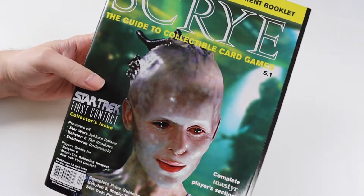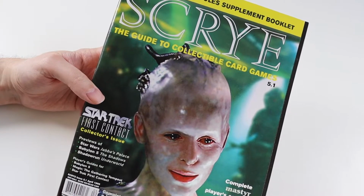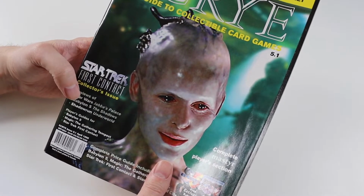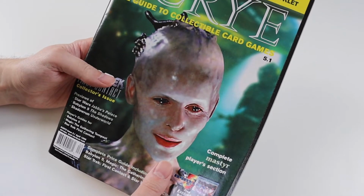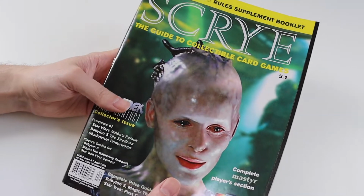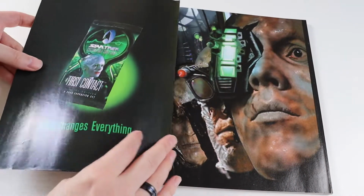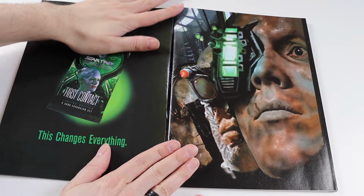But anyway, this is the main event. This is the SCRYE magazine. It covered all kinds of CCGs. I think it started out as being Magic, and then it expanded over the years. So we'll quickly go through it. I love seeing these old magazines.